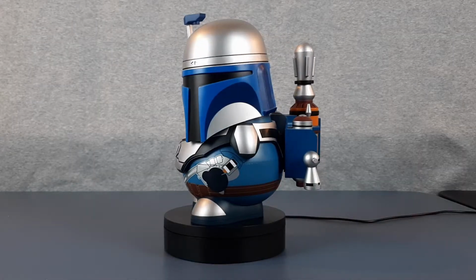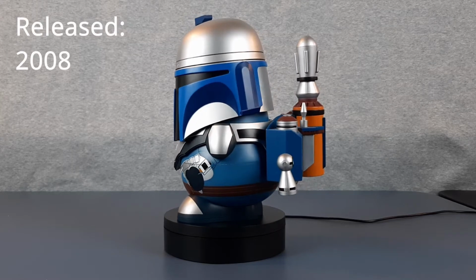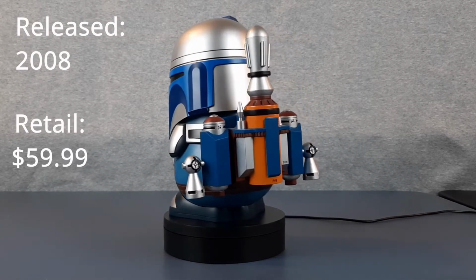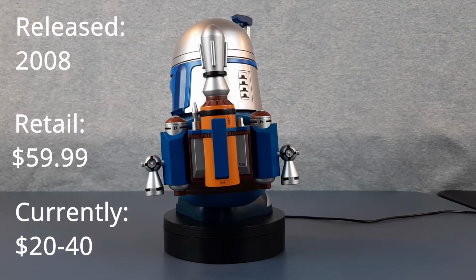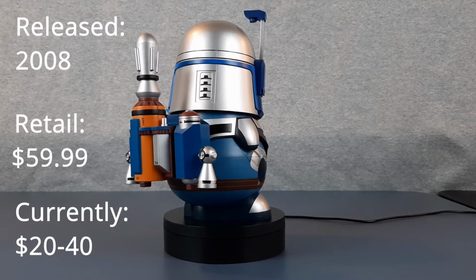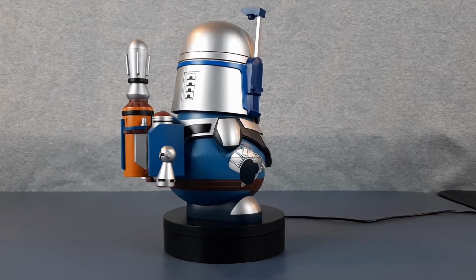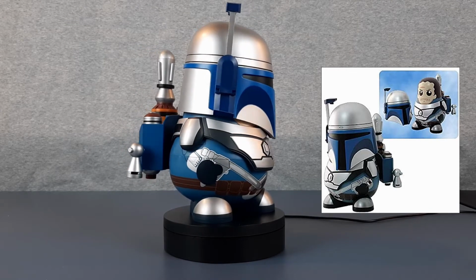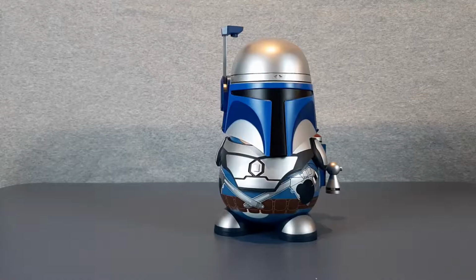So this one also came out in 2008. It retailed for much more at $59.99. It currently sells for less, for about $20 to $40. And you can find these things pretty quick and easy online. But I think it's a cool, fun little piece, and I've kind of always wanted one. And now I have two, so I'm really glad I ended up with both of them. So that is it for this guy. Let's move on to the next one.